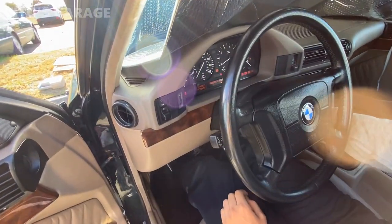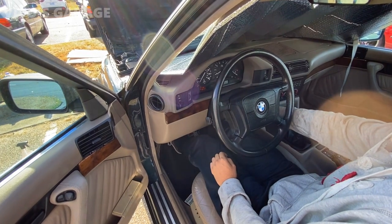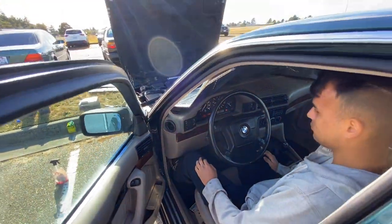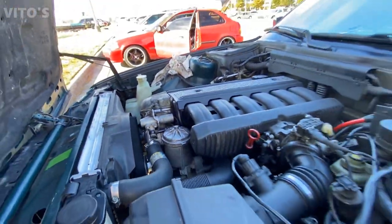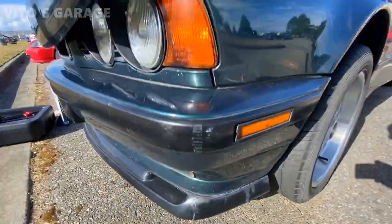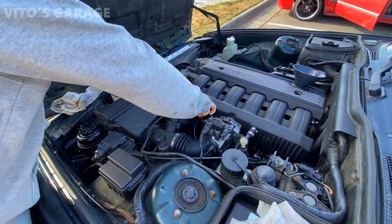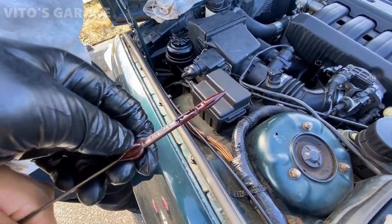Go ahead. Make sure that oil pressure light goes out when it starts. There you go, goes out. Cool. Make sure we have no leaks. Good. All right, shut it off. See where it's at. Cool, it's at the max.